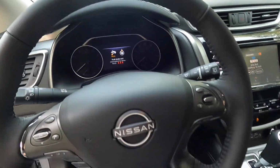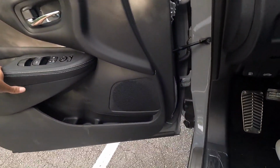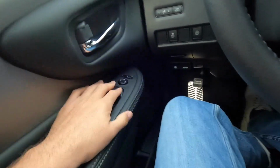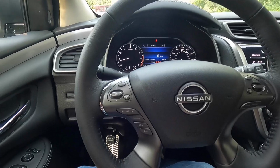But now stepping on into the interior, let's fire this thing up and see what the rest of the interior has to offer. So basically I'm just going to start down here, and then I'm going to work my way throughout the interior, and I guess without further ado, let's get into it.